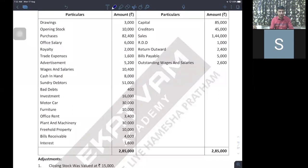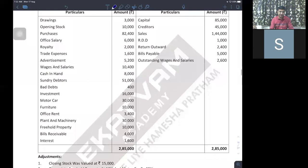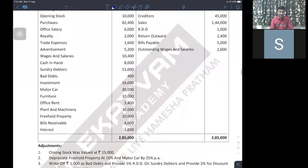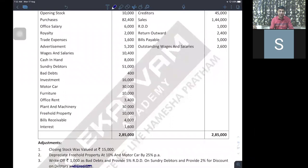Office salary already talked about. Royalty being a direct expense will be appearing in the trading account debit side: to royalties, 2,000. P&L account debit side, to trade expenses, 1,600. P&L account debit side, to advertisement, 5,200. Trading account debit side, to wages and salaries, rupees 10,400. Balance sheet asset side, cash in hand, rupees 8,000.